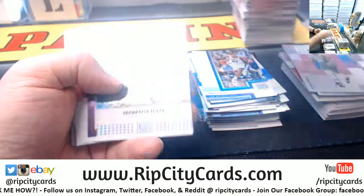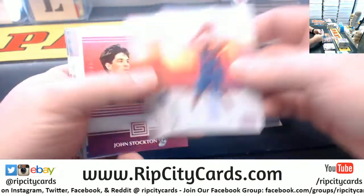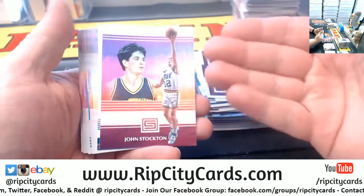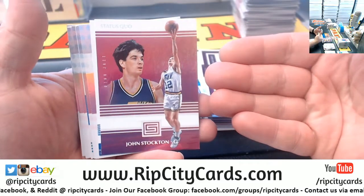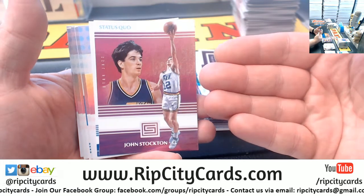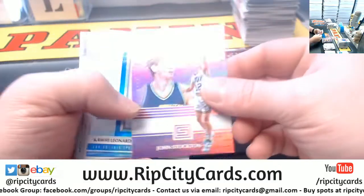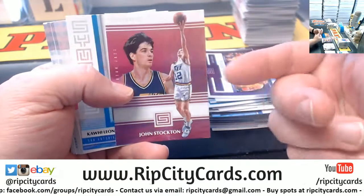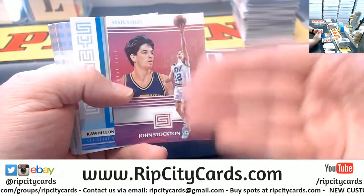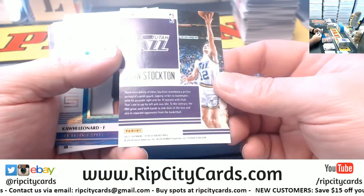I don't know as much about basketball as I could if this were a football or baseball product. I can tell you John Stockton is probably one of the best point guards that's ever played the game. I mean, this is just a straight status quo insert card. There are probably many of them.